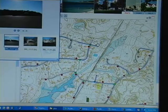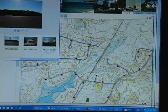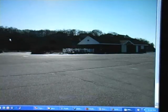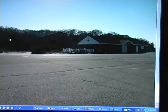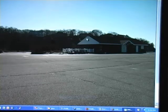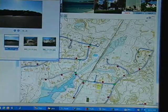This will be a picture of the bathhouse at Old Silver, which I'm sure many of us are aware of. There we go. All right, finally. All right, pretty familiar with that. So that's what we're looking at. Concrete building with wood roof structure.